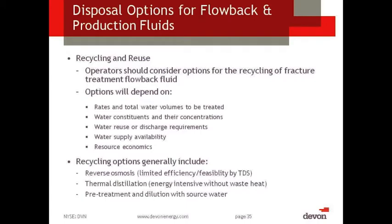So for recycling and reuse, operators should consider options for the recycling of fracturing treatment flowback fluid, and these options again will depend on the rates and total water volumes to be treated. If you have high volume and very poor water quality, often your best alternative may be to use injection wells. And I don't foresee any problem in doing that, especially if we can tap into these non-potable water sources and we're not using fresh water to begin with.